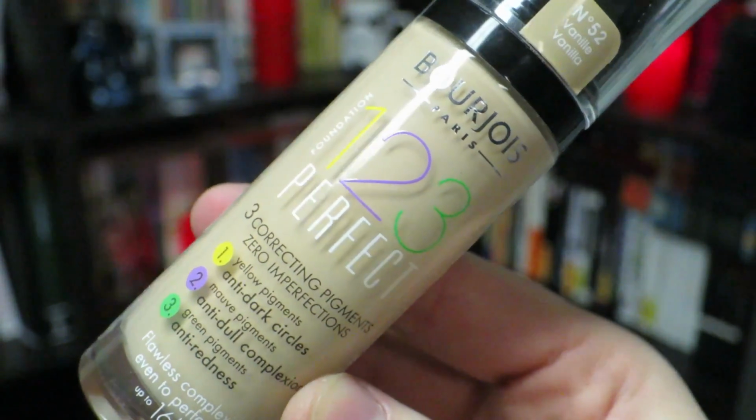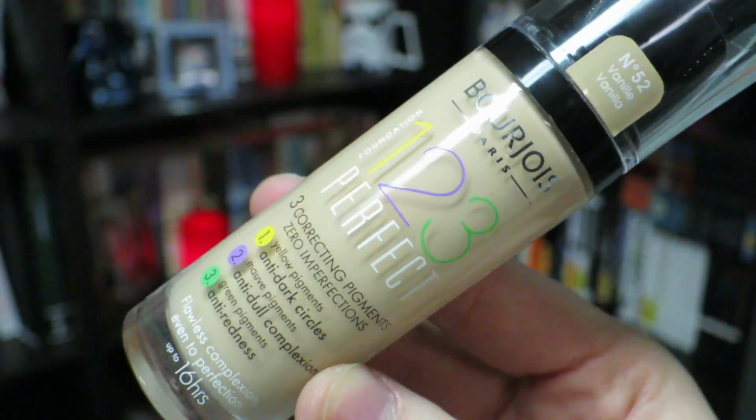And then right after, I take out my Bourjois Paris 123 Perfect foundation, and this one has 3 correcting pigments, and it says 0 imperfections. That is a lie. All foundations are not perfect, and they will not give you a completely flawless coverage. That's just the truth of it.